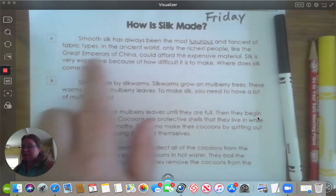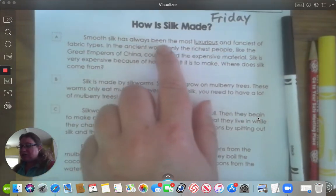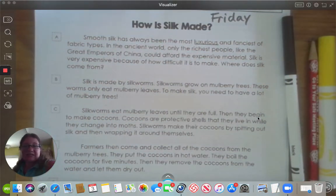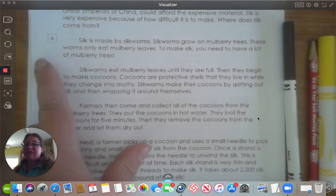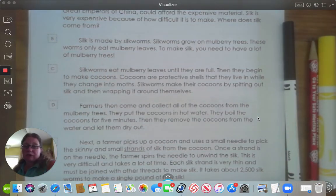How silk is made. Smooth silk has always been the most luxurious and fanciest of fabric types. In the ancient world, only the richest people, like the great emperors of China, could afford the expensive material. Silk is very expensive because of how difficult it is to make. Where does silk come from? Paragraph B. Silk is made by silkworms. Silkworms grow on mulberry trees. These worms only eat mulberry leaves. To make silk, you need to have a lot of mulberry trees.